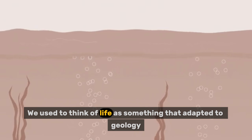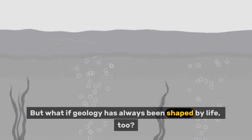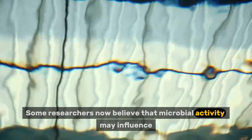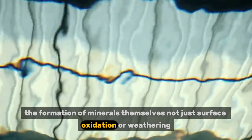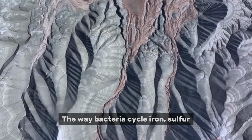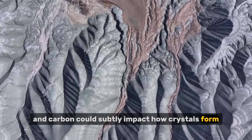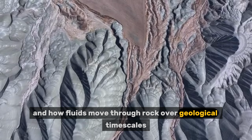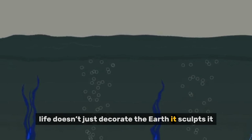We used to think of life as something that adapted to geology. But what if geology has always been shaped by life, too? Some researchers now believe that microbial activity may influence the formation of minerals themselves, not just surface oxidation or weathering, but deep subsurface alteration. The way bacteria cycle iron, sulfur, and carbon could subtly impact how crystals form, how fractures evolve, and how fluids move through rock over geological timescales. In this sense, life doesn't just decorate the earth, it sculpts it.